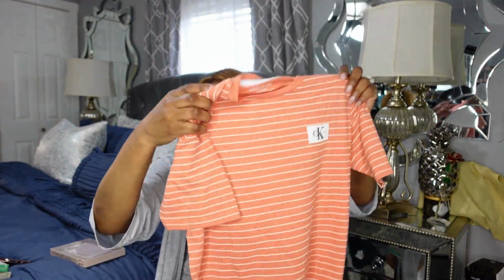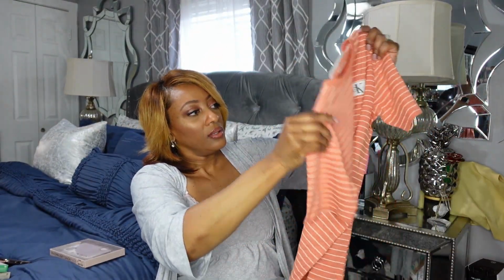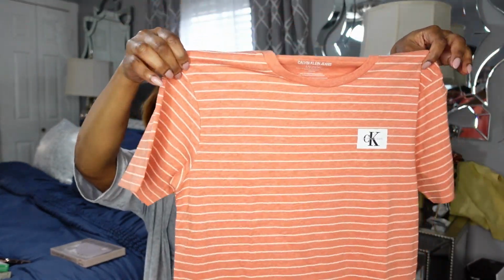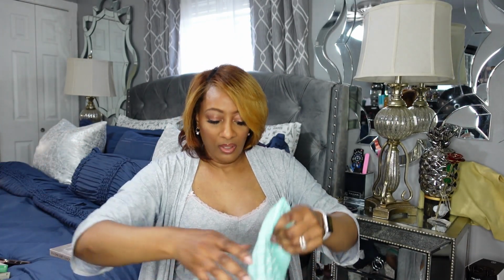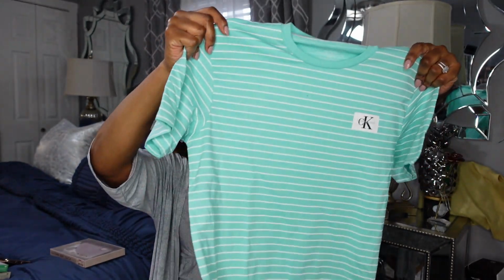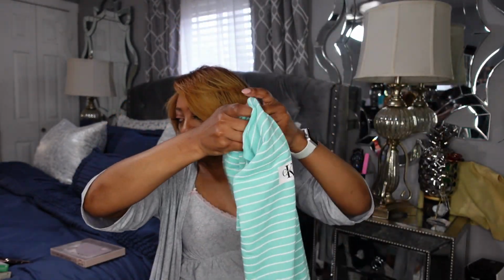What else? Here's another cute little t-shirt for him. It is Calvin Klein. Here is another one, Calvin Klein. So I picked up something for him. And when I went into the store, I seen this cute set, you guys. I seen a set like this at Zara, but it was kind of pricey, but I was going to buy it. They just didn't have my size.